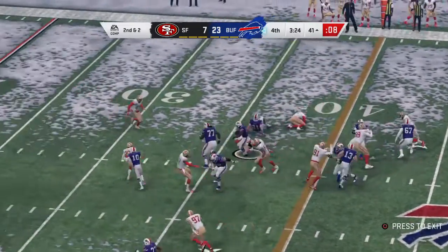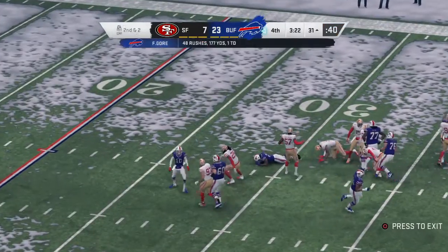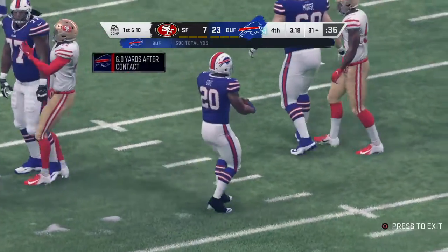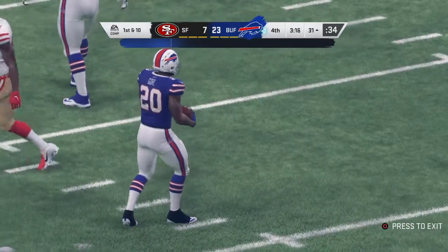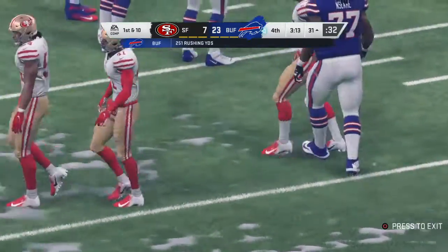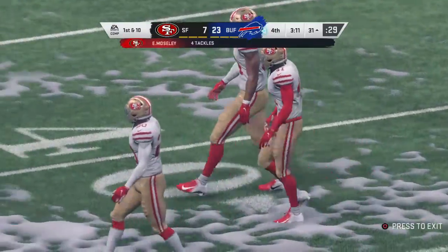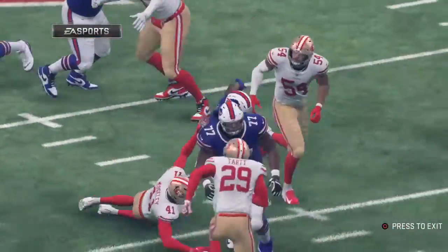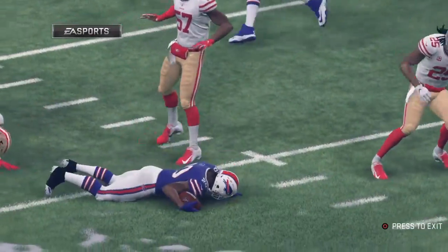Now on 2nd down, this is Gore. And he gets it inside the 35 and just shy of the 30. 10 yards, good enough for a Buffalo 1st down. He's still rumbling, isn't he? Still looking fresh in this one despite the heavy workload. But you and I both know, well-conditioned, and he did tell us that he thrives on being at his peak late in ball games.